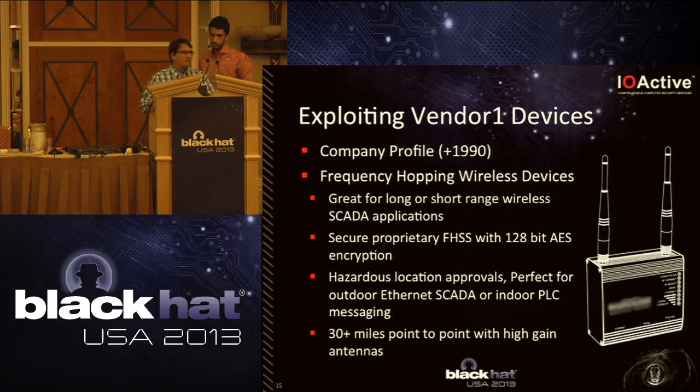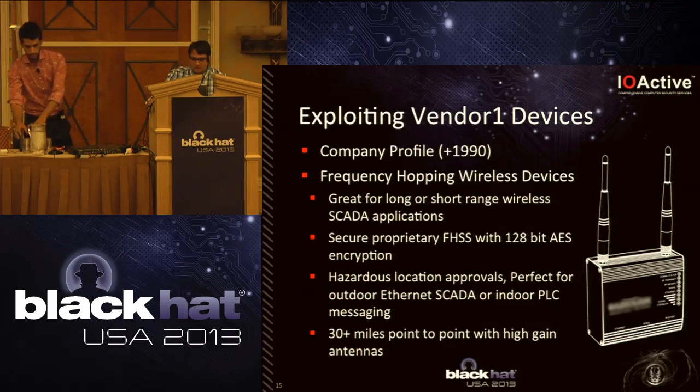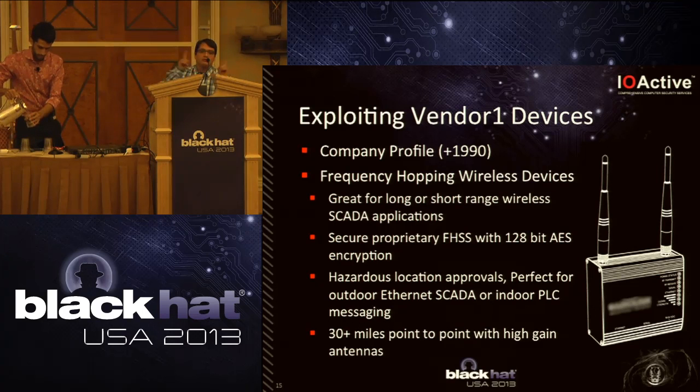Now we start the fun part. The first vendor that we're going to analyze is a well-known vendor. Probably many of you can recognize the photo. It's well known in the industry, and it allows you to have a point-to-point antenna connection between the two devices, and it's reachable by 30 miles.